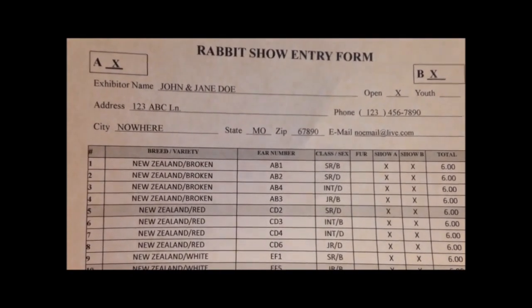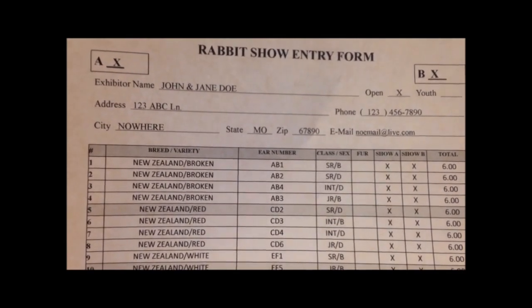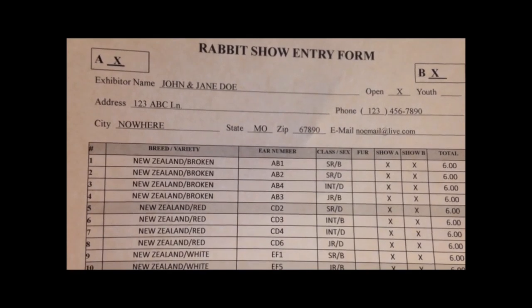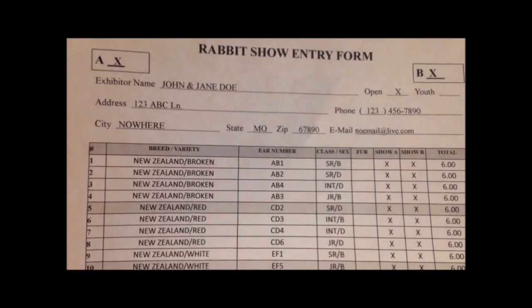You need to fill this out. So many people do not fill this out, and I can't stress how much they need you to fill that out, especially your email, ways to get a hold of you, your address. That's where they're going to mail your legs to. It's so important.